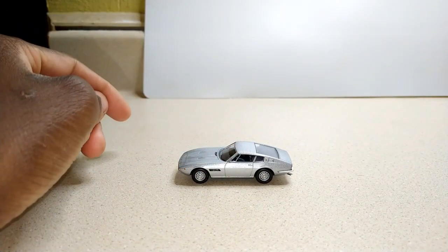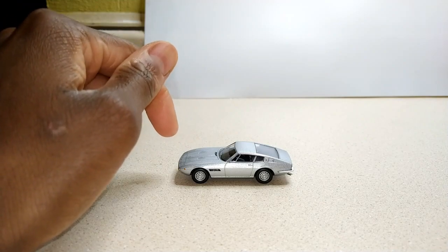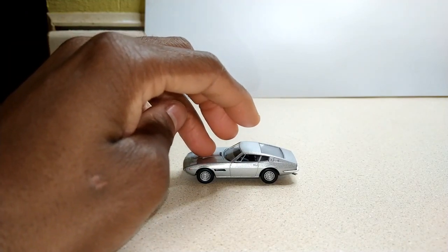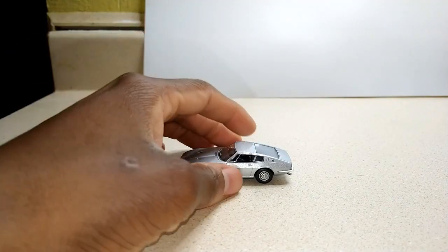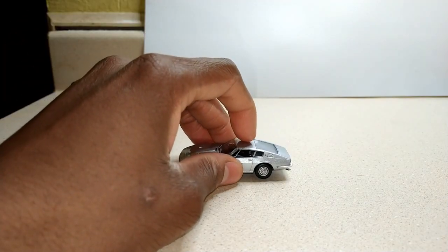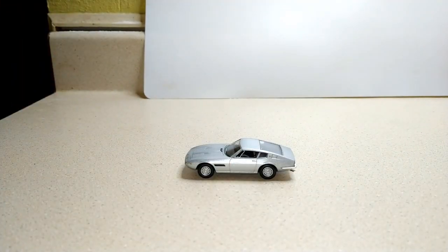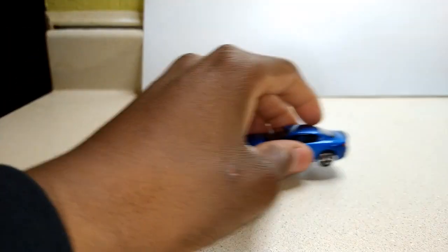Then you got the Maserati Ghibli coupe from Kyosho. Y'all seen this one recently in one of my last videos. Decided to show it again since it fits with the luxury car theme. It is a GT coupe, which is basically a luxury two-door coupe. So anyway, it fits. But we got another Maserati, another Roddy on deck.